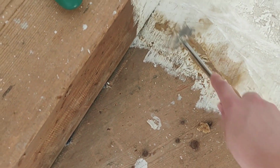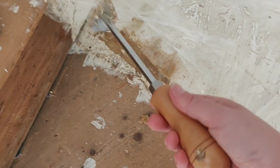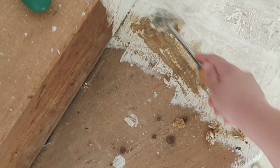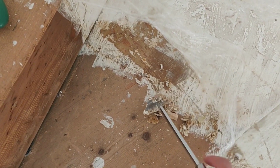Now, this is a tool that James bought me. I will find out what it's called. Again, I think just from Amazon. And you've got to be a bit careful with it because it's a bit sharp and there's different edges. You don't want to gouge out too much of the actual stairs. But look at that. That's how it was coming off on the tester patch, FYI.